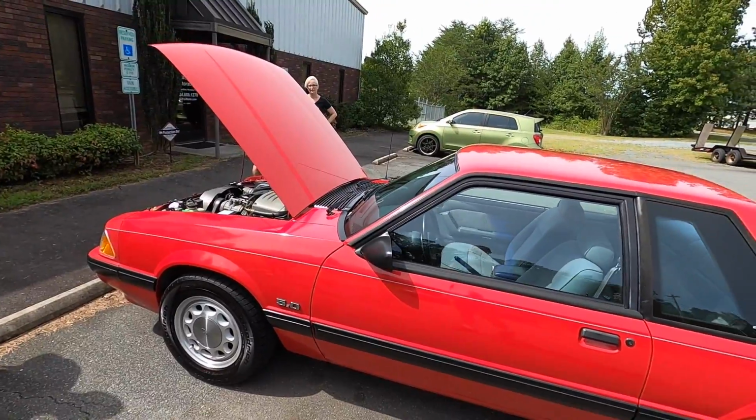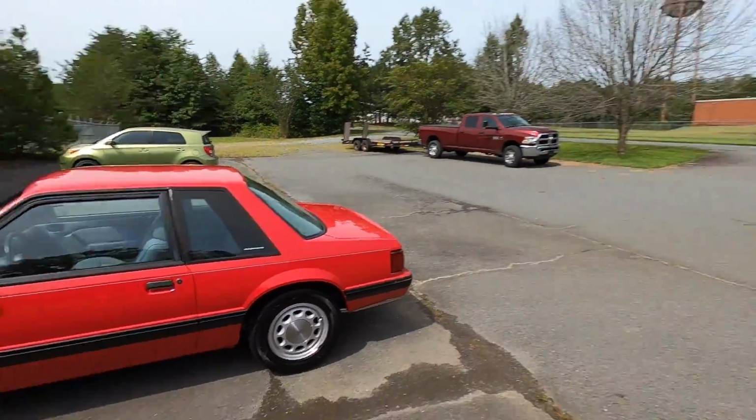Wow. Stock exhaust. Well, yeah, so when you fire Scarlett up, John, it sounds a little different. Yeah. It's not only the Flowmasters, but it has an off-road H-pipe, or I guess, no, a homemade H-pipe.